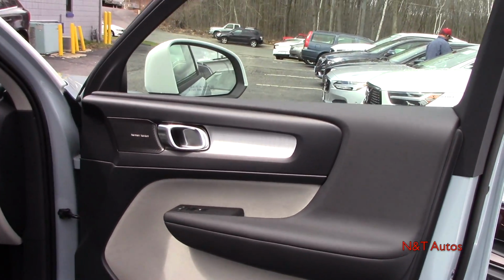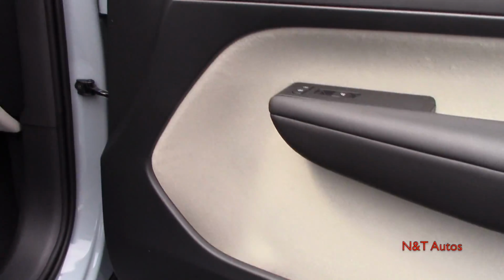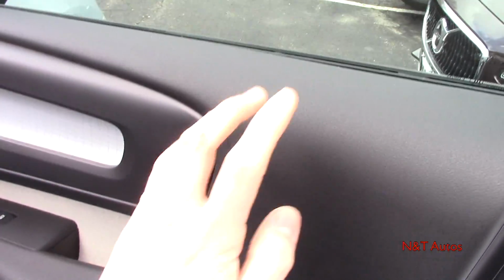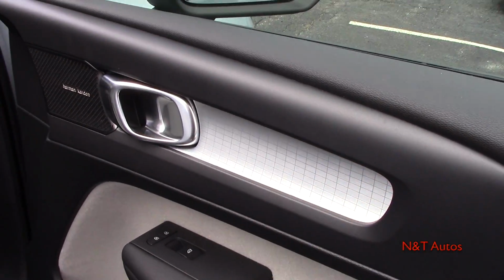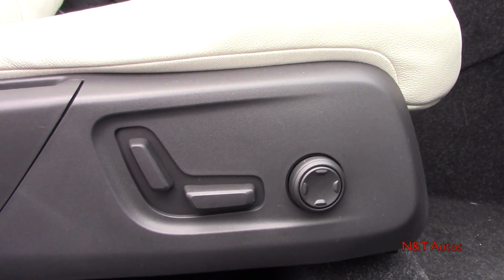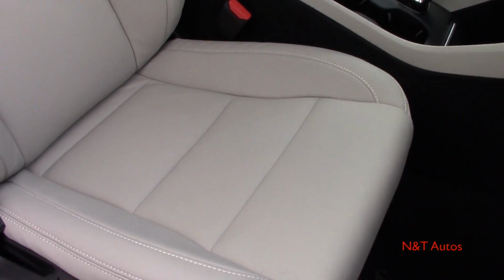So the passenger door is much like the driver's as far as the design goes. We have a speaker on the door, tons of storage with that nice carpeting down here, soft to the touch armrests, and that nice aluminum accents over here. And the passenger seat is the same 12-way power adjusting as the driver's, which is really awesome to see.